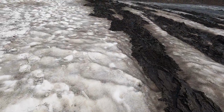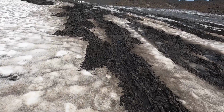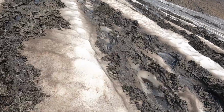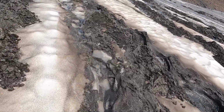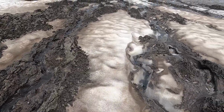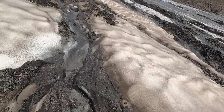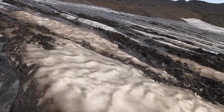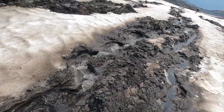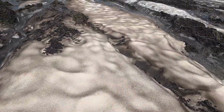So this is all glacial runoff that creates these little streams. You can see all the debris of the silt. Ooh, it's tricky to walk in here. There's all these little really intense curves that the water is carving out of the ice.